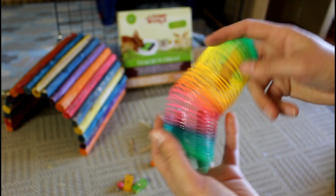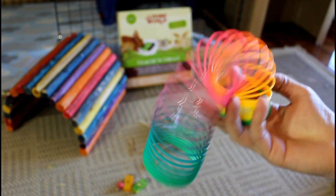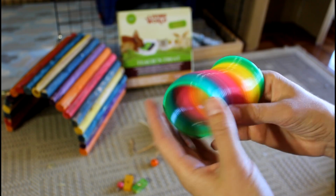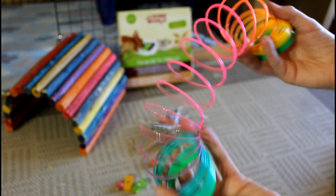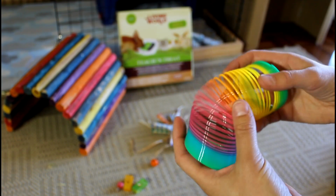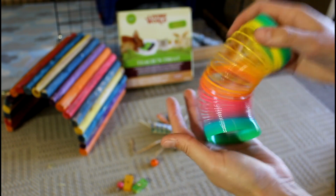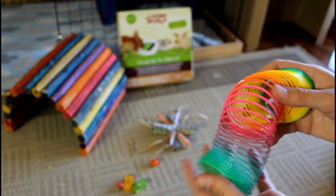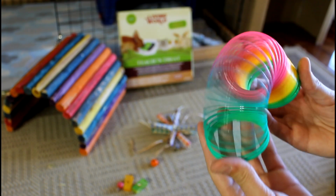Then I have a plastic Slinky. Now this is a toy that I see people using with their rabbits, which is great, but it should never be a toy that is left unsupervised with them, because they could get their feet, legs or neck tangled in the Slinky. So if you are going to give your rabbit a Slinky, please, please, please make sure you are always supervising them when they're playing with it, because accidents do happen.